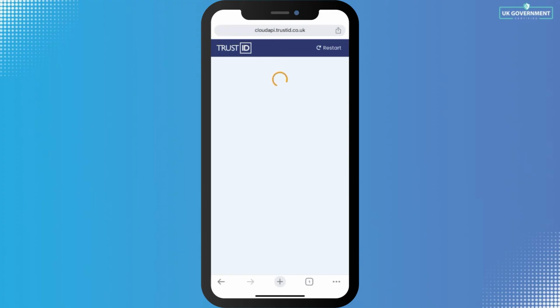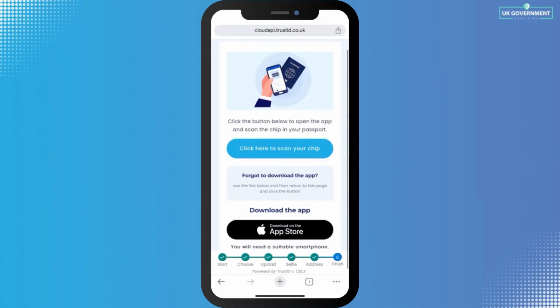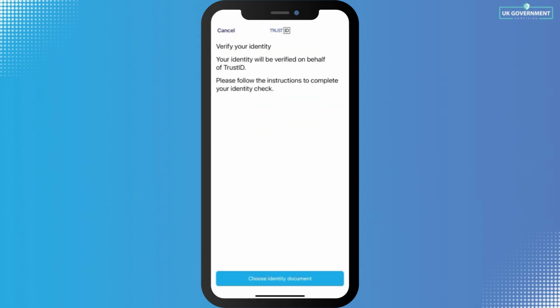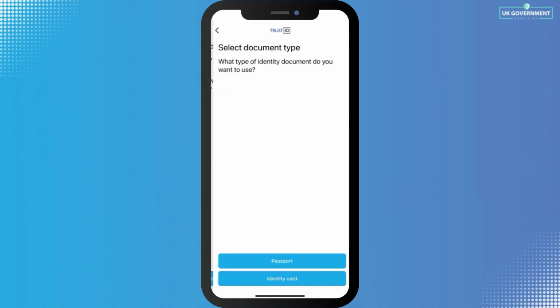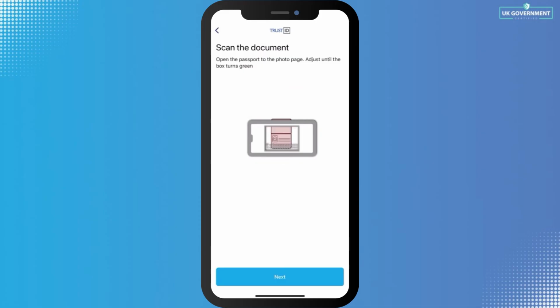The final stage of the process asks the candidate to scan the chip within their biometric document. If the app has not yet been downloaded, the candidate will have the option again to download the app. After clicking "Click here to scan your chip," the app will automatically open and ask the candidates to select the appropriate identity document. The candidate will need to scan the document. A graphic will display on the screen explaining how to complete the scan. When they are ready, click Next.